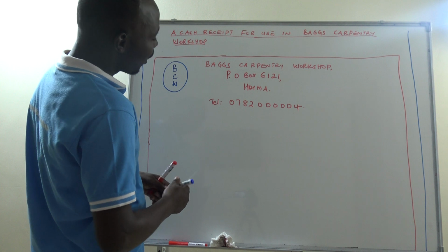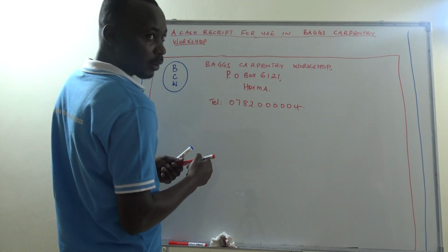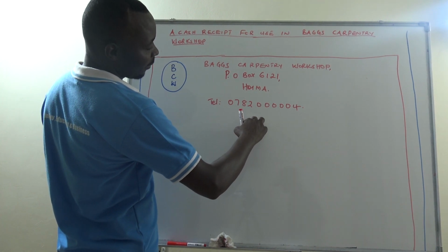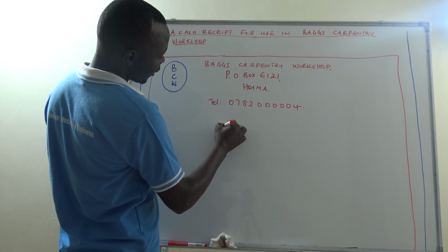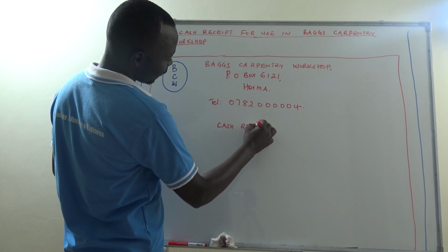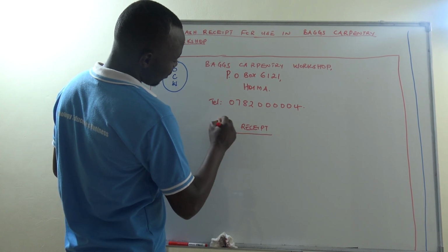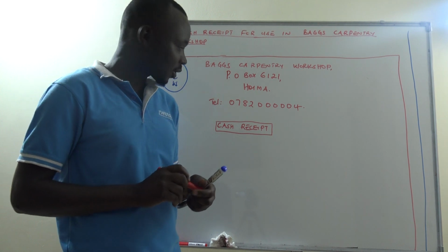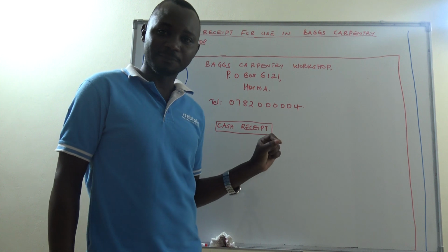from there, we have another component, the name of the document. The name of the document is a cash receipt. You put it in this box. Why do we put it in that box? Because we are trying to show that this cash receipt is bolded.